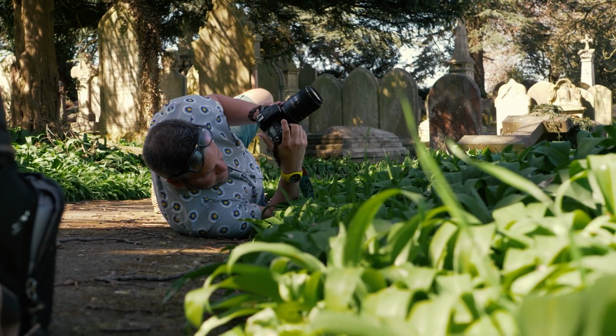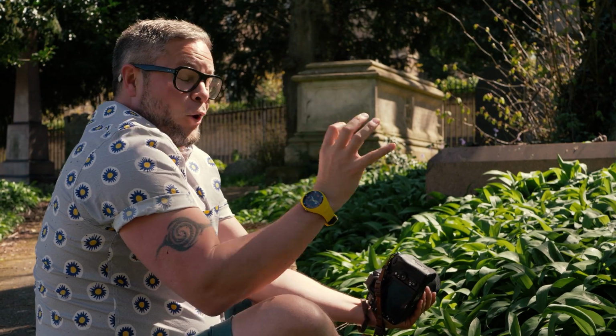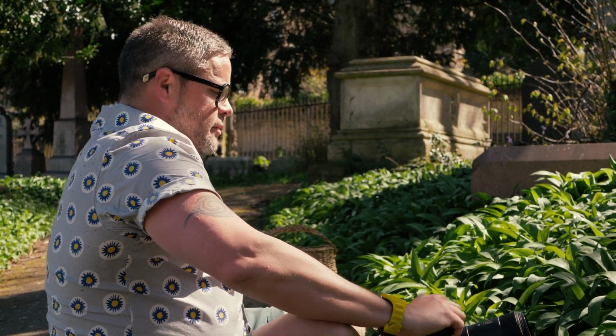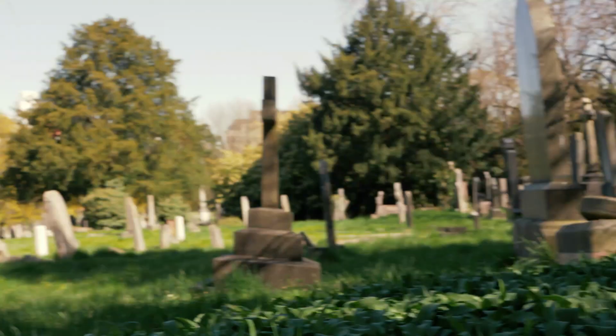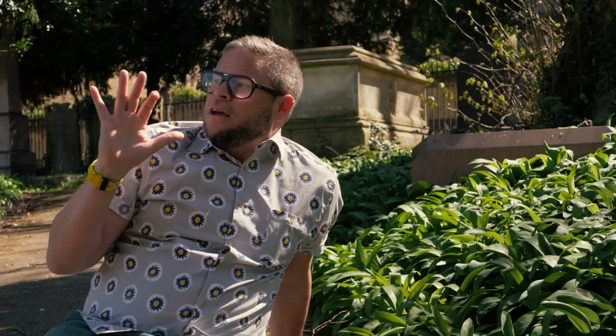For these shots here, it's all about getting the very wild garlic shaped leaves in the foreground, and then in the context of gravestones. The favourite shot that I've taken actually, which isn't today I have to confess, is with that cross in the background, and just focusing on one of these leaves here, and the light was in a better place, so it just looked much more haunting.